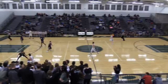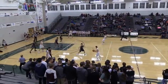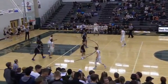6:12 remaining here in the third quarter. Fossil Ridge down by 18. The Mullen Mustangs trying to end their 5-game losing streak. As we said, they were only 4-10 in conference, 10-13 overall. And Fossil, on the other hand, was 8-4 in conference and just 12-11 overall. So for Fossil, they were much better in conference, while Mullen was much better out of conference.